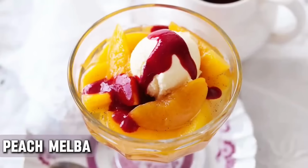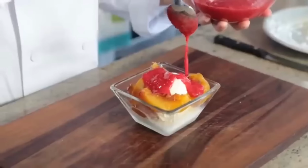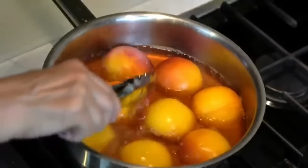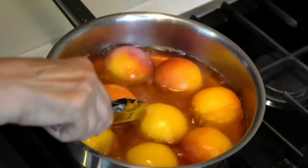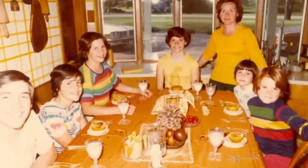Peach melbas were a lot like that too, but they reminded people more of a breezy day during the fall, and it is hard to associate it with anything else. Maybe it is because of the peach flavor or the orange hue of the dish, but it really does invite you to take your time with it.